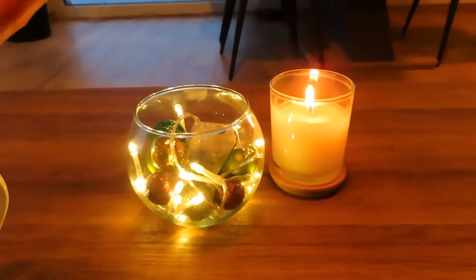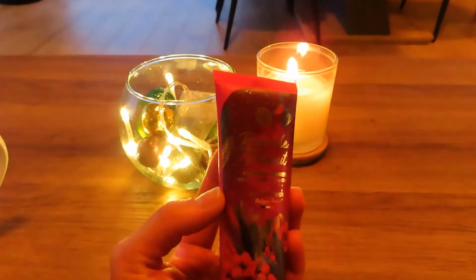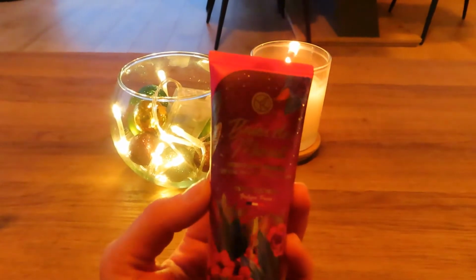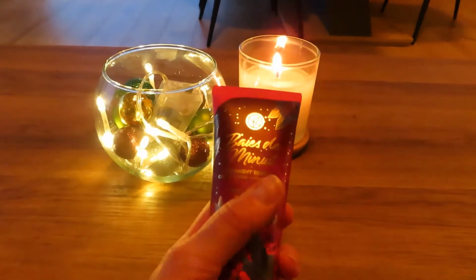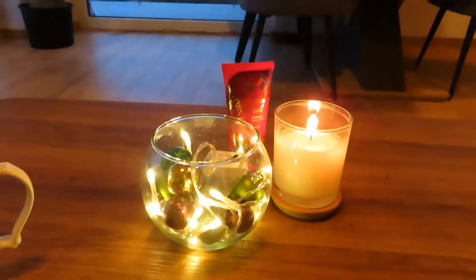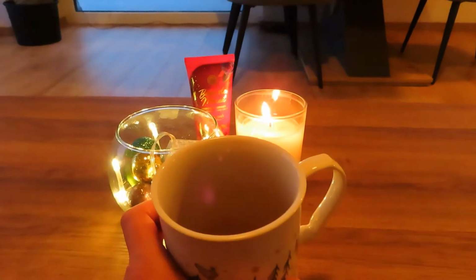And I have this that I got from Daniel's grandmother. The lighting's not really good, but this is from Yves Rocher, and it's Midnight Berries hand cream. So my skin is really dry now, and I like to keep a hand cream around. And this is my Christmassy coffee. Cheers.